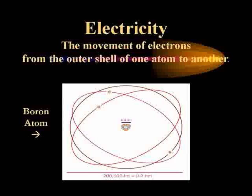It's a boron atom. There are 2 electrons in the center, and then there are 3 hanging on the outside. The outer ring usually has 4 electrons in it. So this has what's called an electron hole. It's got a spot that stuff can move through.